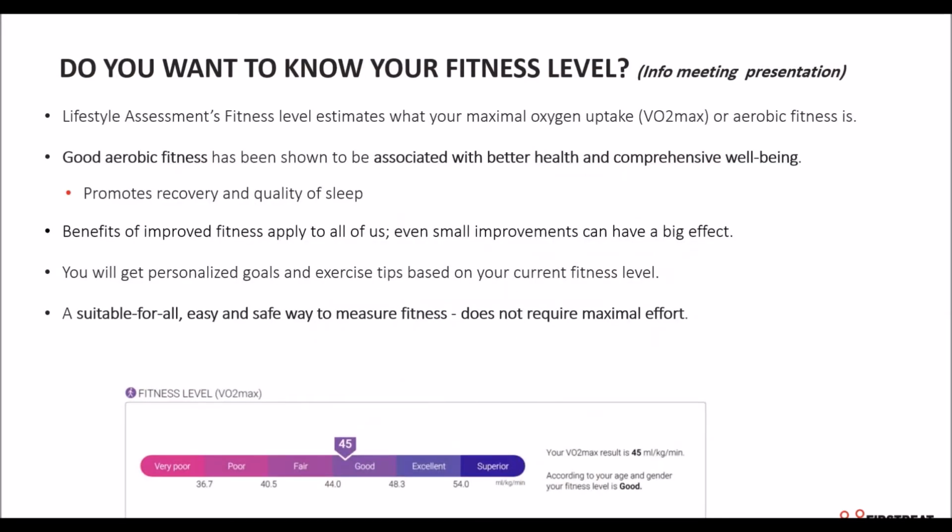These next two slides are from our info meeting presentation. You might be familiar with the info meeting slides that we often use and many of you are using when you're kicking off a project and introducing the lifestyle assessment. So we've now added two slides about the fitness level. This is what we tell the end clients who are about to take part in a lifestyle assessment project.